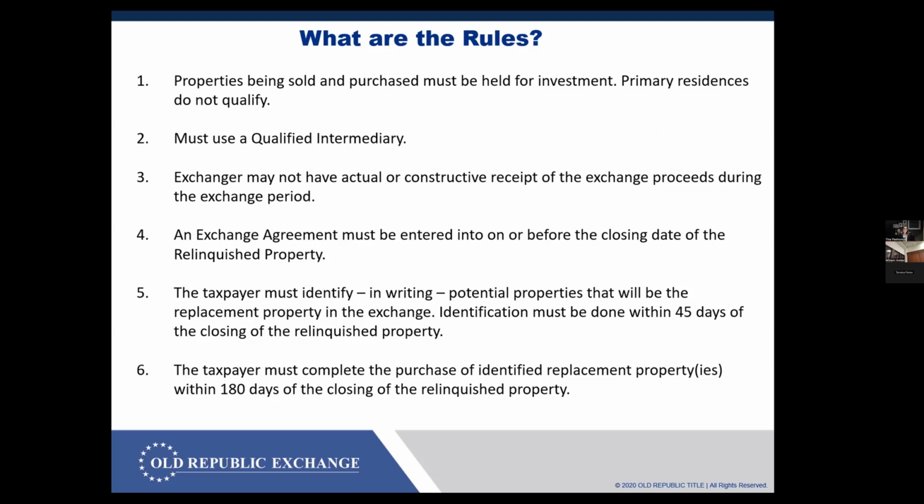We prefer a 48-hour notice. However, it's not totally uncommon to get a call from the closing table. And more often than not, we can get the exchange set up fairly quickly. But again, that exchange agreement must be signed prior to closing. The fifth rule, the taxpayer must identify in writing potential properties that will be the replacement property in the exchange.